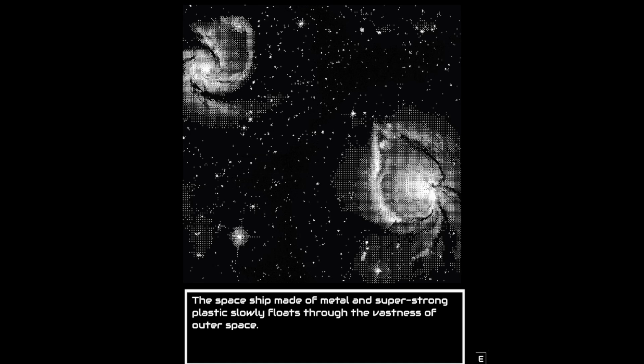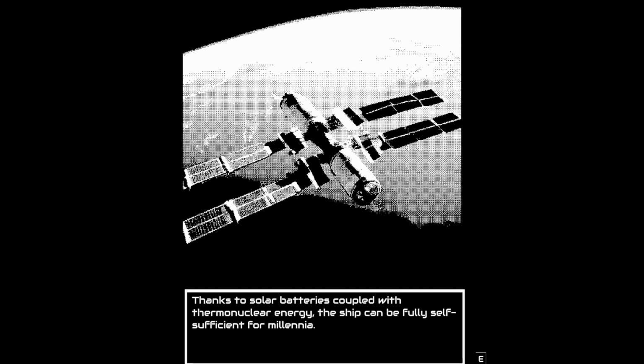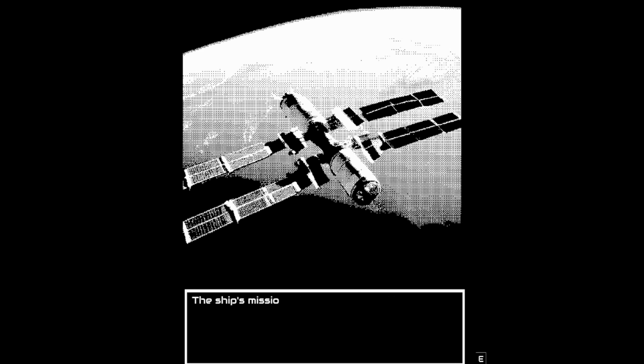The spaceship made of metal and super strong plastic slowly floats through the vastness of the outer space. It is a true technological masterpiece, a perfection of modern engineering. Thanks to solar batteries coupled with thermonuclear energy, the ship can be fully self-sufficient for millennia. The ship's mission is to collect data on a newly discovered exoplanet.